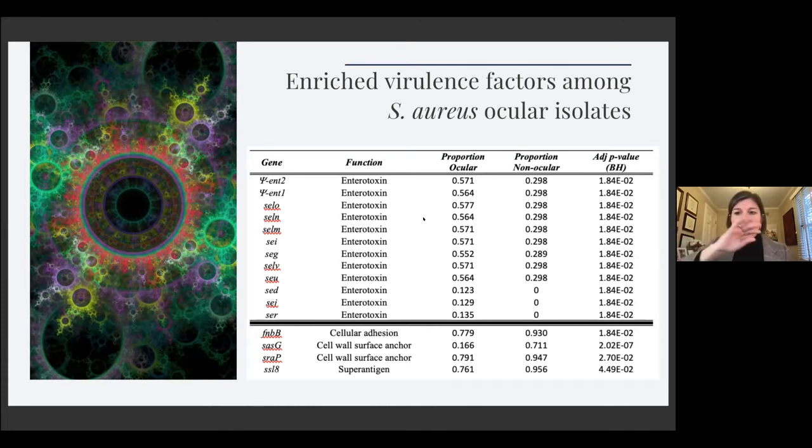The dark black line underneath shows 4 genes that were enriched in our non-ocular isolates and not found as frequently amongst our ocular isolates. We're not really going to delve into that so much. I'm going to focus on the enterotoxins.